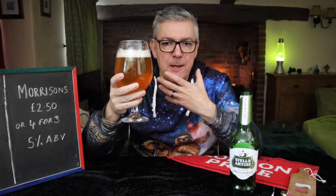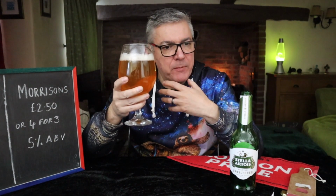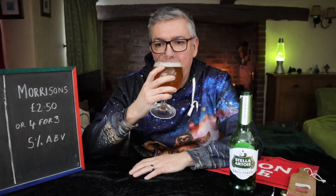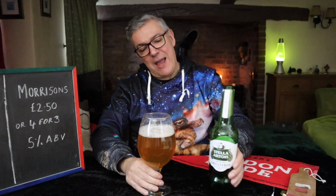It's got that bite of a lager and then something else about it. So it's a gentle bitterness. It's not jarring. That skunkiness is there, but it's adding to it. Is it intentional, or is it just because of the bottle? I have absolutely no bloody idea.